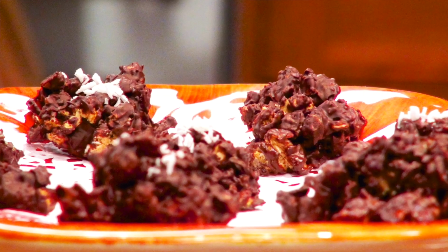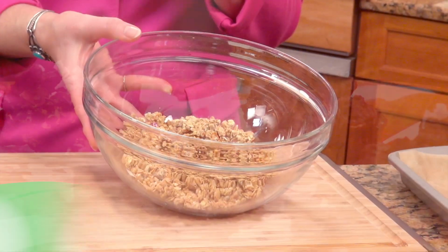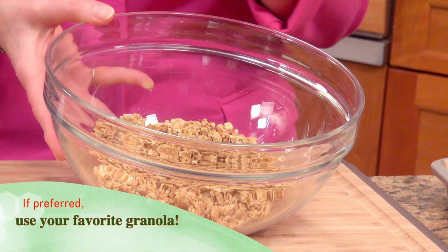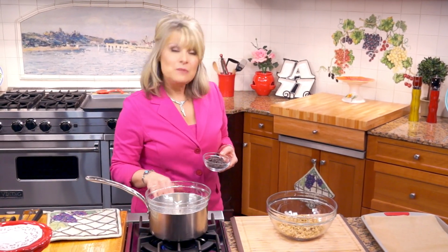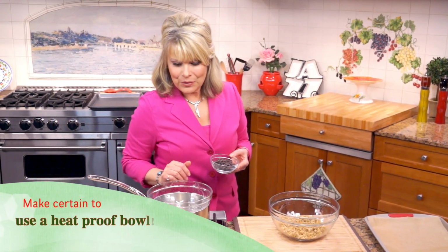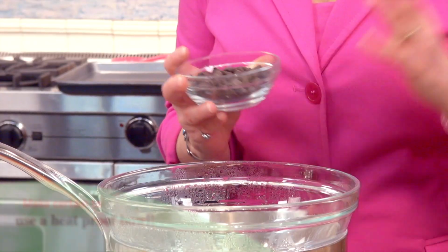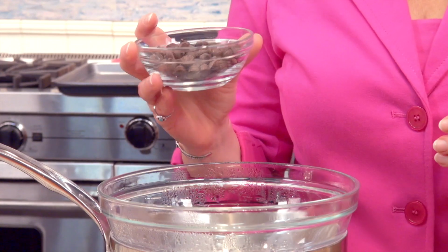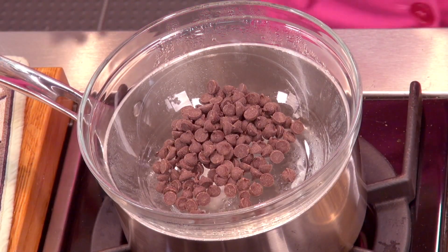Chocolate candy clusters, why am I happy? I'm making some candy. It's gonna be quick, it's gonna be sweet. I'm starting off with 1 cup of vegan cluster-style ready-to-eat cereal. I've got my makeshift double boiler going here, and all that is a nice medium-sized pot with a little bit of water in it. I've got it simmering, and I've got a glass bowl over it. You can also use a stainless steel bowl. I'm just gonna pour in 5 heaping tablespoons of dark vegan chocolate chips, and we're going to let them melt.